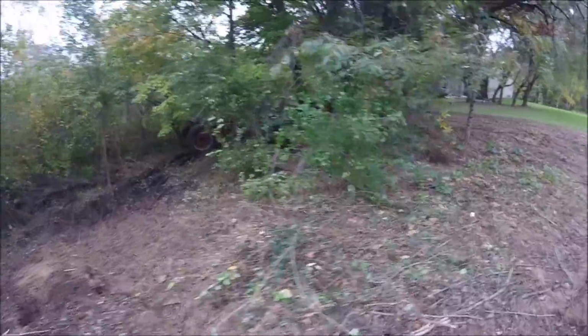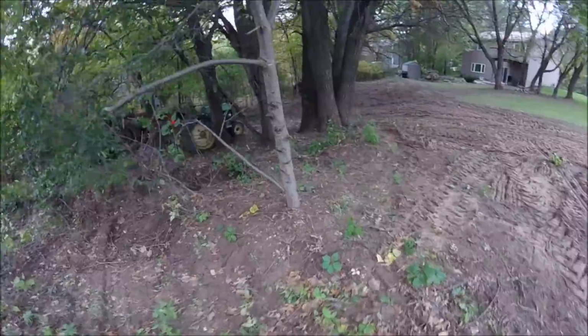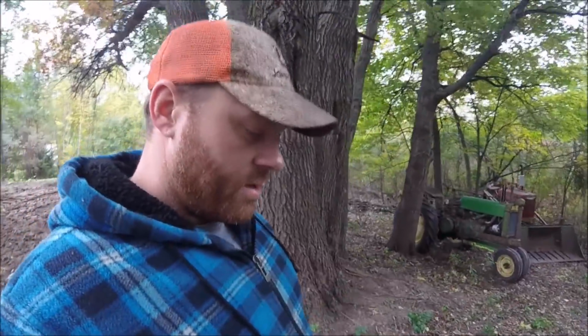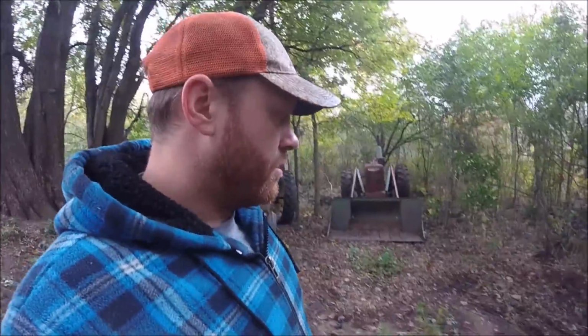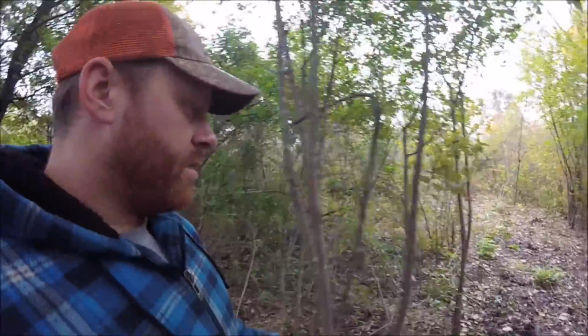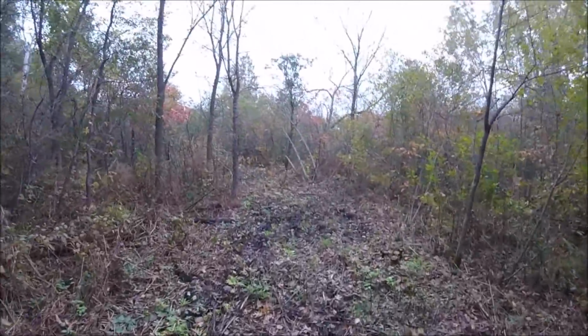So let's go ahead and take a walk back. I don't know how soft it is, but we'll take a walk back where I'm gonna put that boardwalk. So far the GoPro's holding up. I don't know what the heck was going on with it at the James Valley Threshing Show in Albany, but man, it just kept cutting out on me. I did blow it out with the air compressor. I thought maybe there was a bunch of dust inside it or something, but essentially this is where I'm clearing.